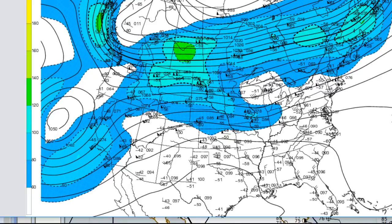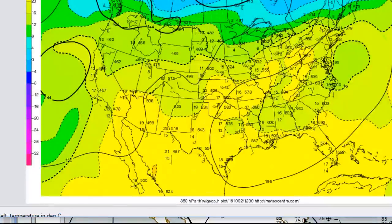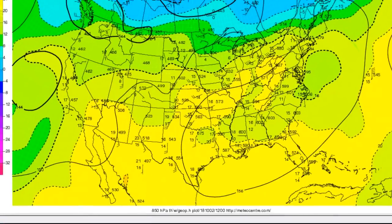Okay, continuing on with the charts. We'll look at the 850 chart real quick to assess the moisture. And we do see southerly winds in Texas there. So we're bringing up, looks like 13 dew points. That's 50-degree temperatures up at 5,000 feet. And a kind of a weak low-level jet in West Texas all the way up into Kansas.